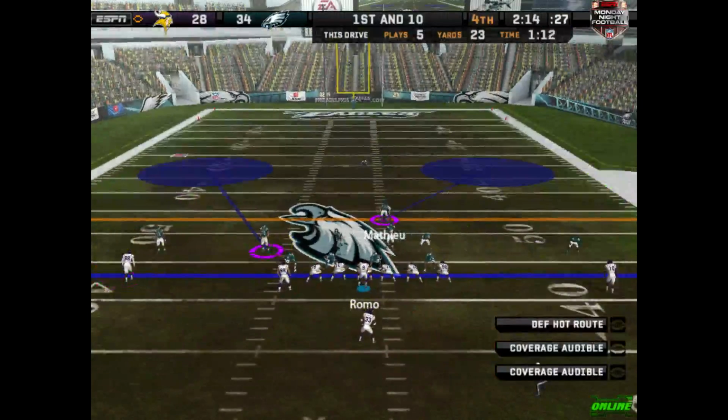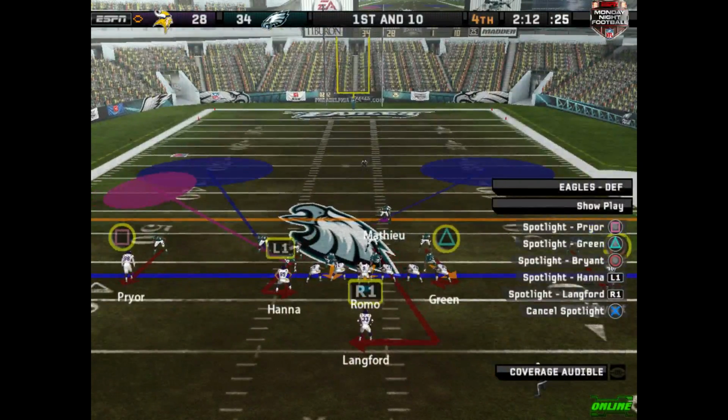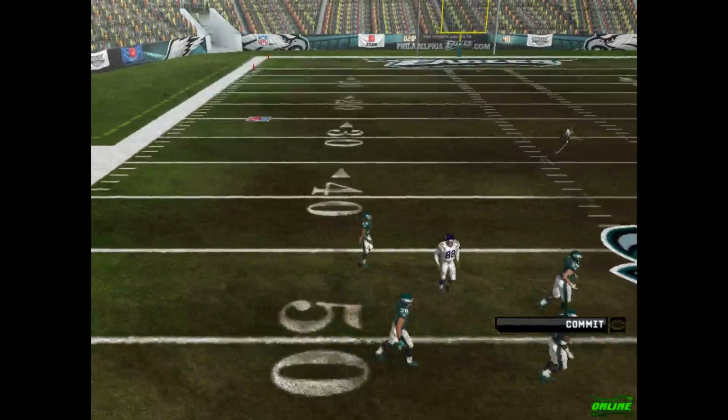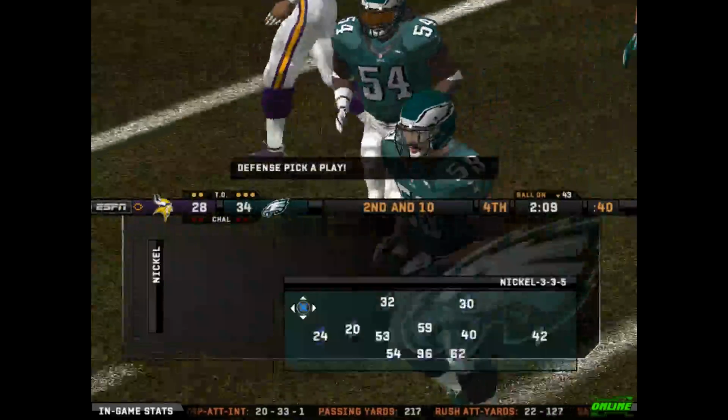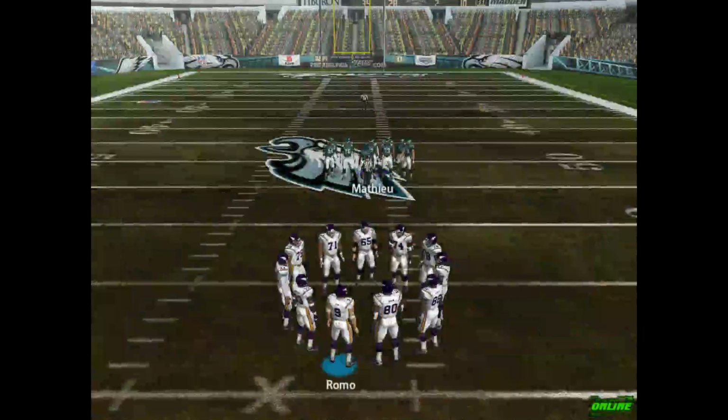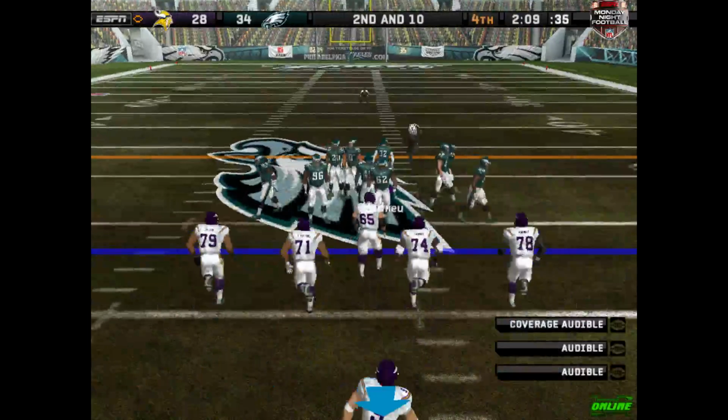Tightening up the coverage along the outside. The Eagles come out with eight guys in the box. Pass play here on first down. It's batted away. He has a great feel for defending the pass, and he always seems to be in great position to make a play on the ball. Pryor was his intended target.